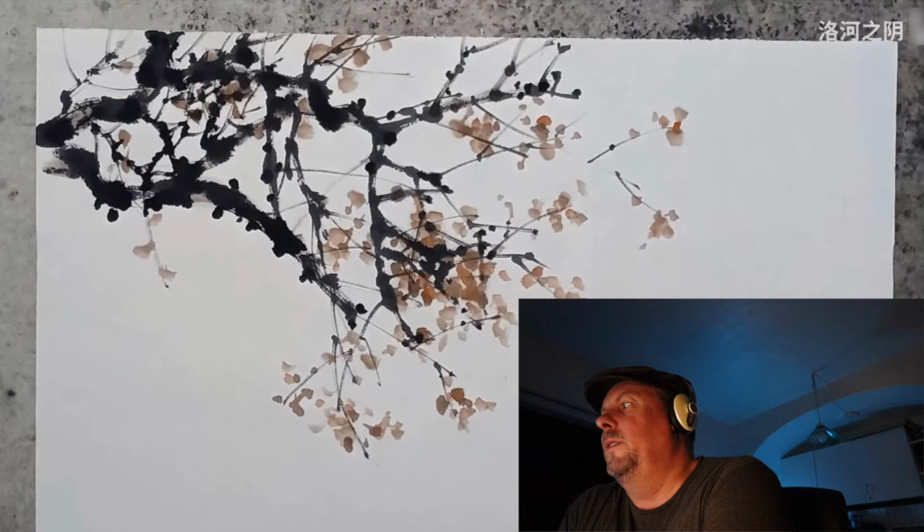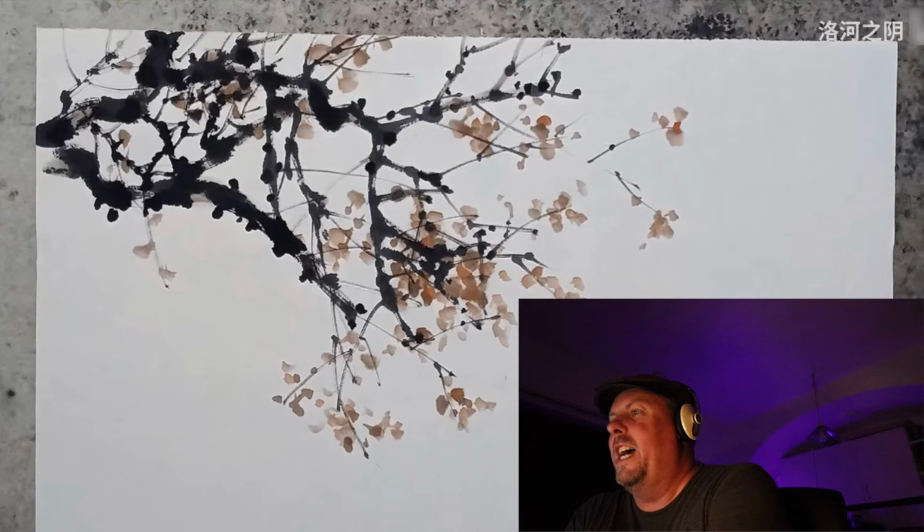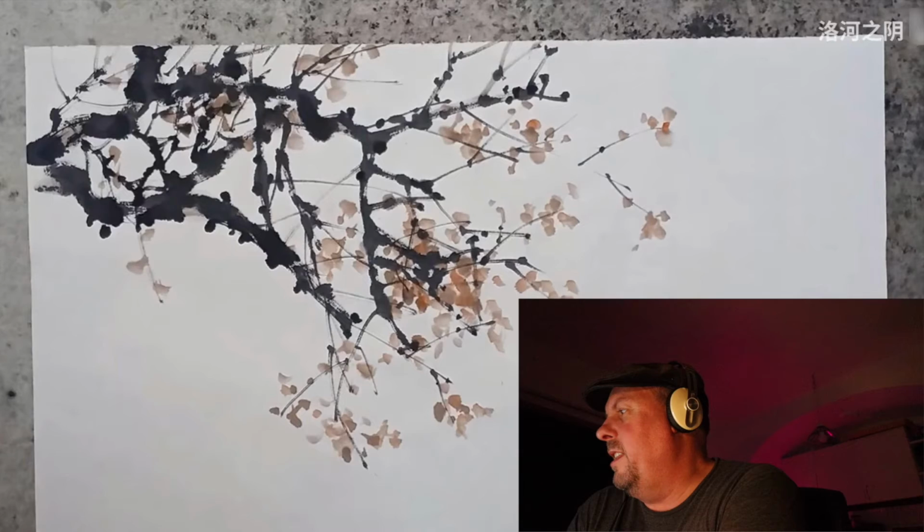Let's add some color. So this is really cool, I think, too, is the use of negative space. He has this really nice space here, a space there, and then just a little bit of accent at the bottom. So I think that's really cool.